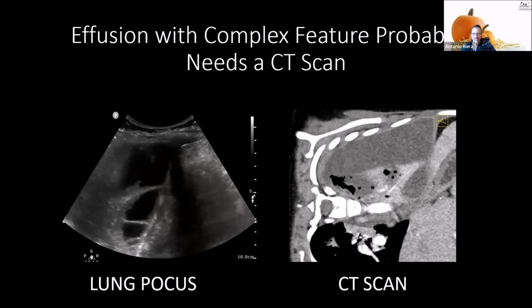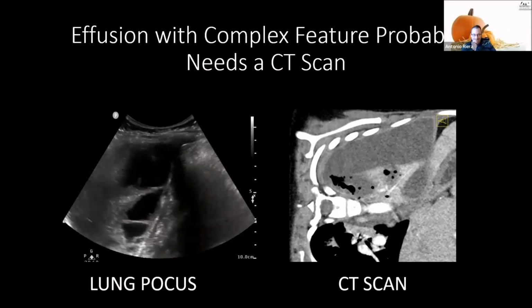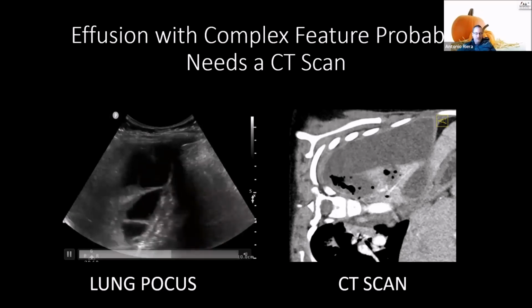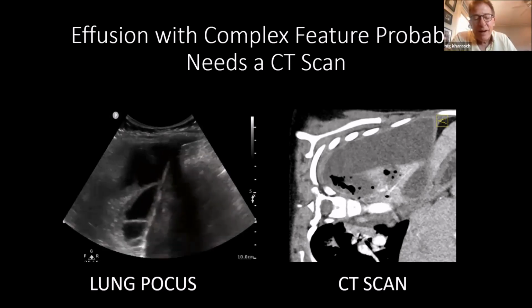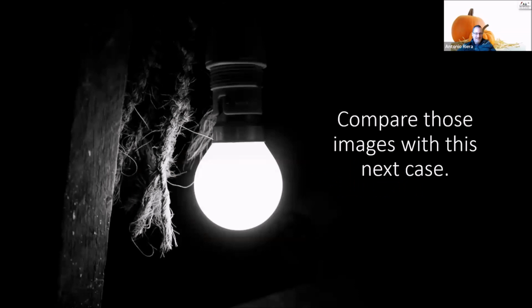Mm-hmm. Not that we would not do that, but I think the literature that's out there suggests that you could probably depend on your lung ultrasound, which was actually nice. Thank you. If I was working with you, and we could carry on the care in the hospital, I think most people would do a CT scan, but just so you know, the literature is very supportive of ultrasound. And so it's actually a pretty good segue to this next case.